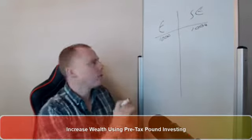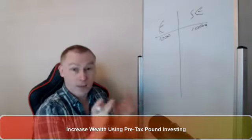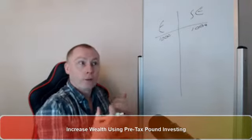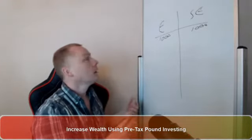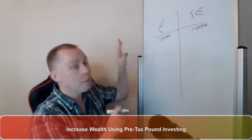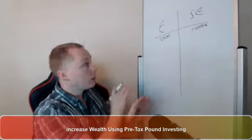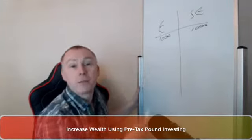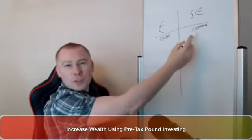So let's take an employee. Straight away, let's just assume 20% tax. Forget about national insurance for now, okay? Because obviously, national insurance is another 10%, so they're losing 30%. And also, we're going to assume that the tax for an employed person is the same as a self-employed person. It isn't, but we're just going to assume that, for the sake of making the numbers really easy.